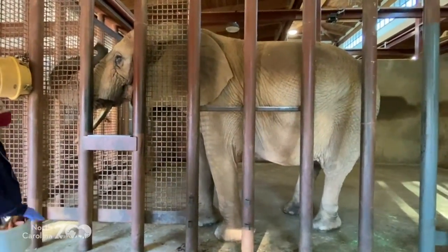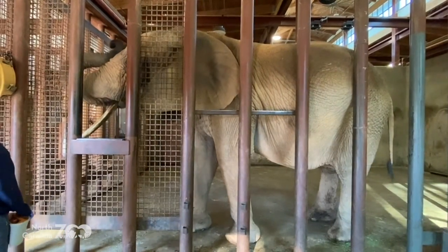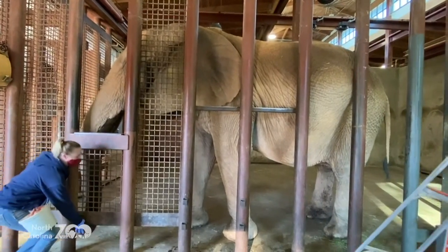All right, guys, so here we are down at the barn. So cool. This is Rafiki. She is actually the matriarch of our elephant herd. That means she's like the boss lady of everybody. Okay, she's the boss. Yeah.